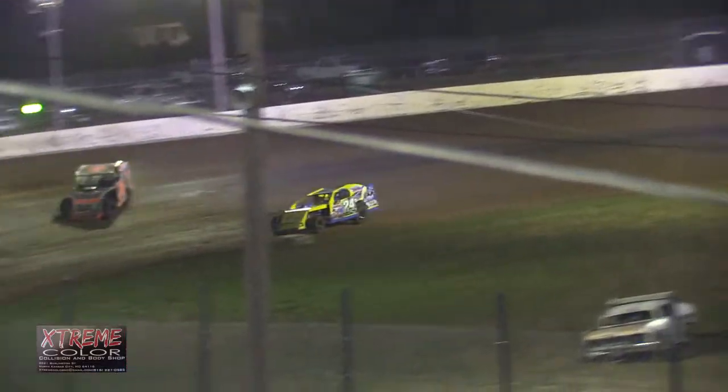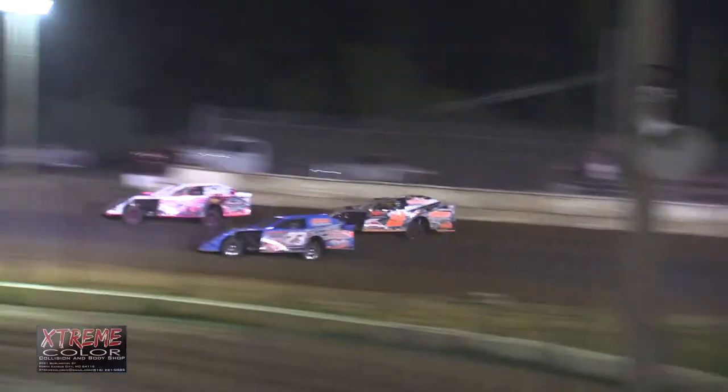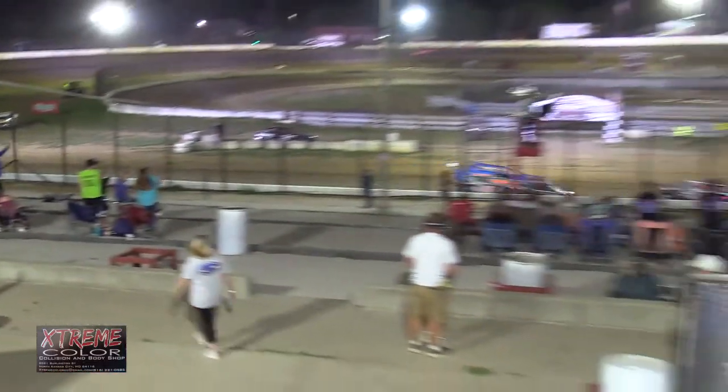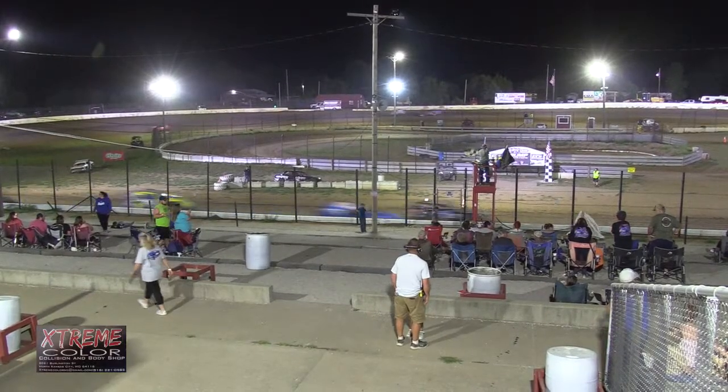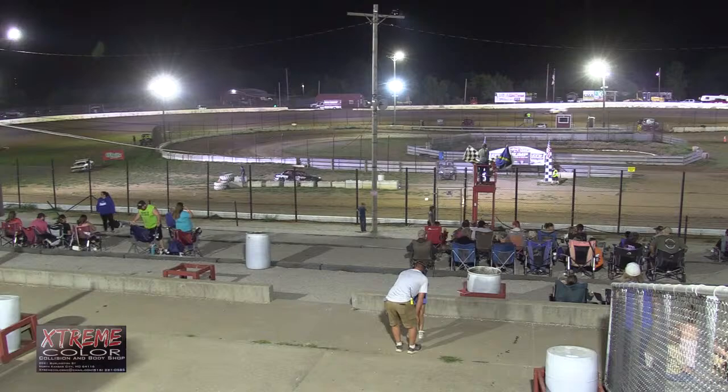Top three. Hey, they're coming around for the white flag. No lap traffic. Look at this down the back straightaway. Slide job. Who's going to win it? Oh, my.